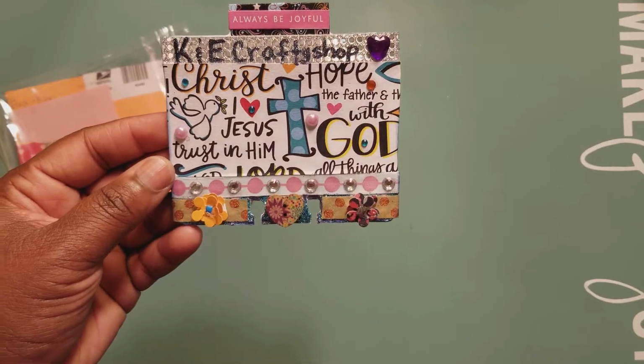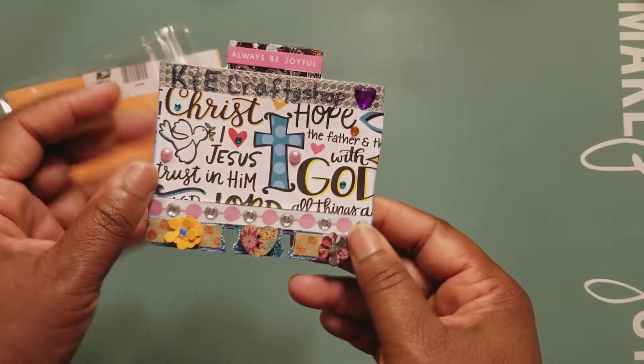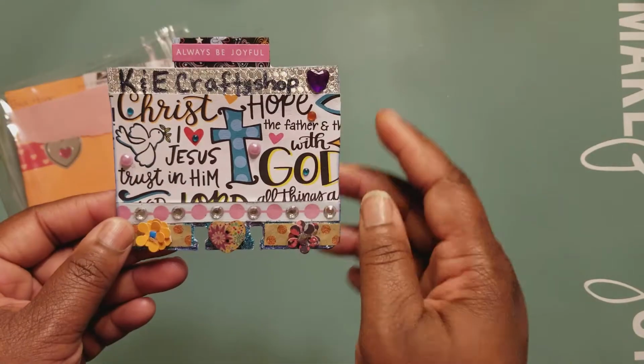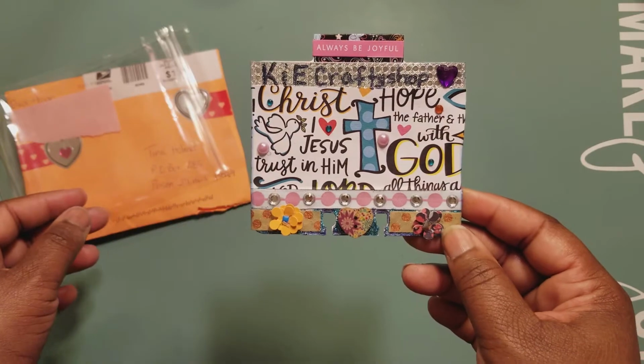Oh, this is so gorgeous. And then she put flowers and a wood veneer heart. I love all of the bling, that purple heart. She knows I love that the most. Thank you so much. This is cute.